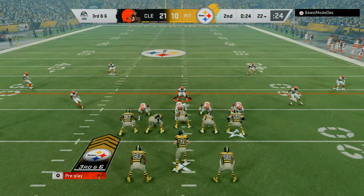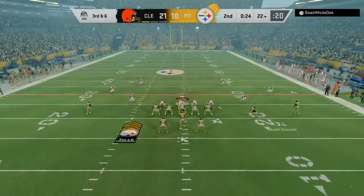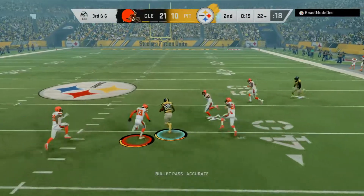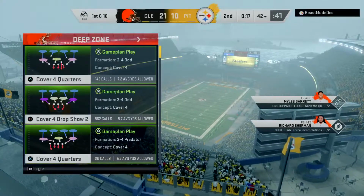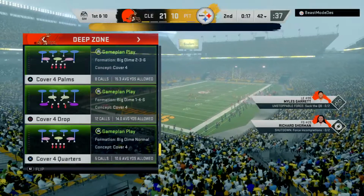Load it. Shift. From the shotgun, it's Rivers. Wide open receiver, complete. Now the Steelers use the first of their 3 timeouts, as they'll stop it with 17 seconds to go in this first half of action.